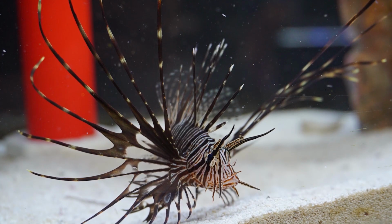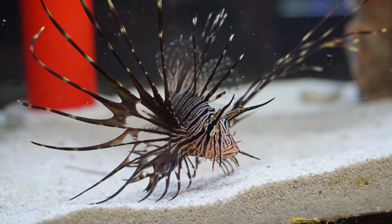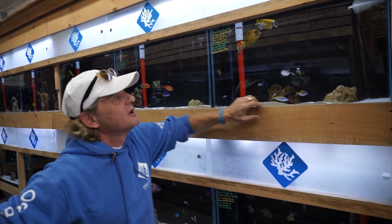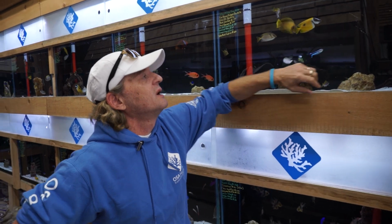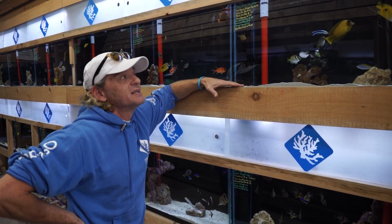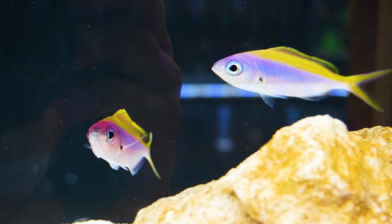Got a beautiful juvenile black lion. We haven't had black lions in quite a while. First time I've ever seen this type of grouper. It's called a clown grouper. He's hiding up top at the moment. For the grouper family, they stay on the smaller side. It is still a grouper though. Beautiful fish. And we got in these yellowback fusiliers.